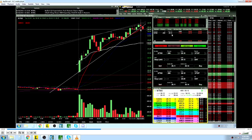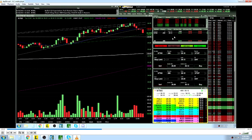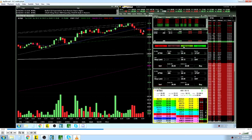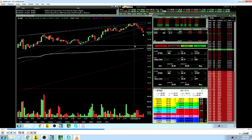So I got filled pretty quickly on both. It touched that 9 and came right back, but stop loss obviously it closed above those. So now we're at the 50, seeing how it acts at the 50. Broke through, kind of holding above right now.